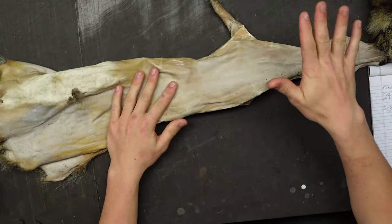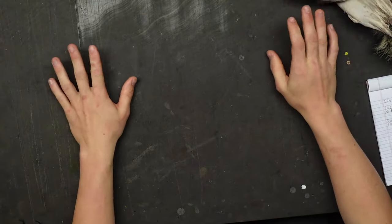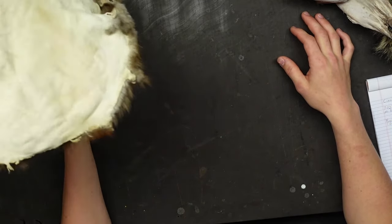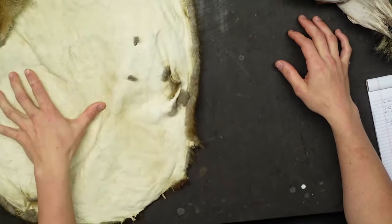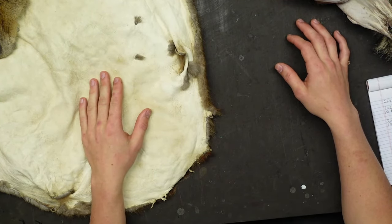The thickest parts are going to be the neck and head area on a coon. Beavers are just thick in general, so that's probably almost thicker than deer hide. But it's really thick. Well, it's got a lot of hair to hold. It does have a lot of hair to hold.